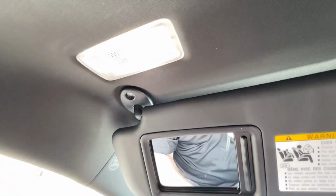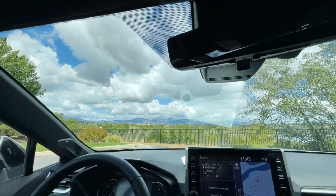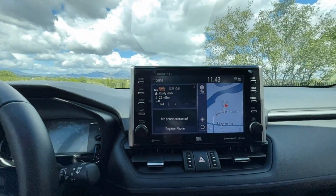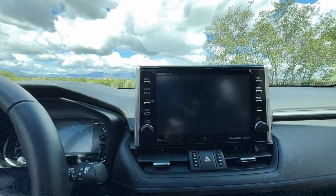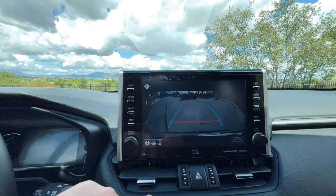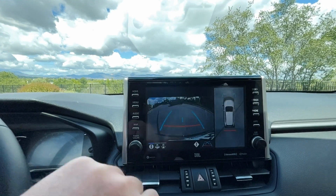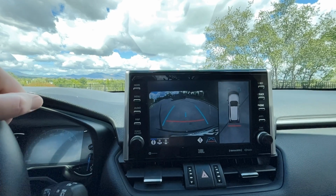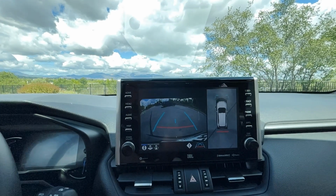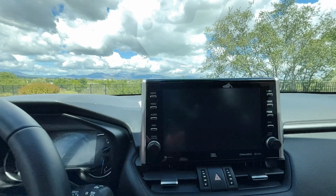Vanity mirrors with LED lighting, again, LED lighting inside and out. And let's just check out the bird's-eye camera view here real quick. So you have different views you could use for this. It's not the cleanest screen, but it does its job. And then you could also set that in forward up to 7 miles an hour before it trips off.